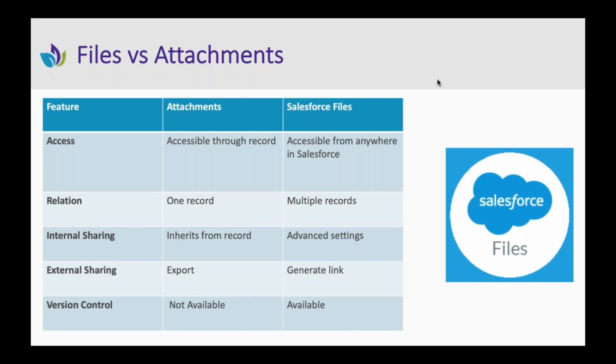And finally, in terms of version control, this is not available for attachments. Whereas with Salesforce files, you can upload new versions of Salesforce files as well as track the changes between the two versions.